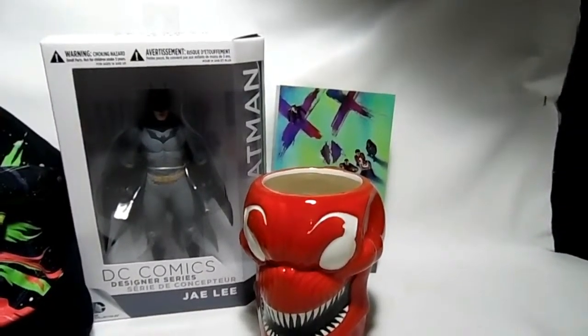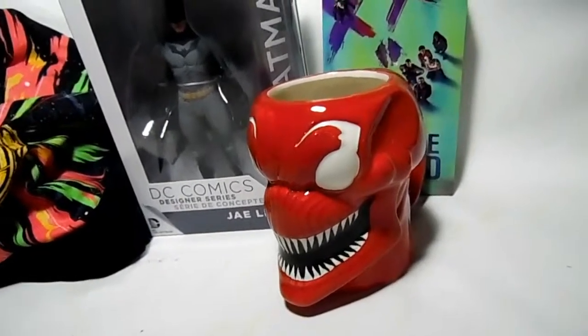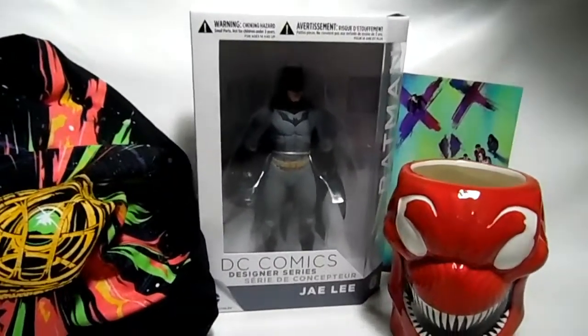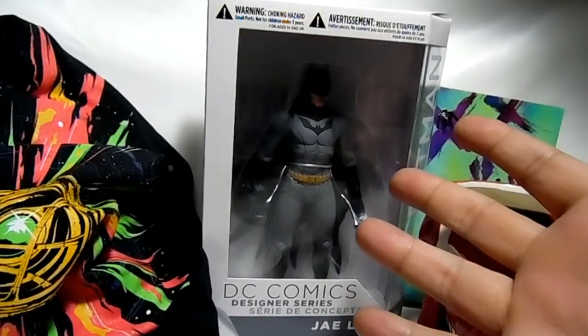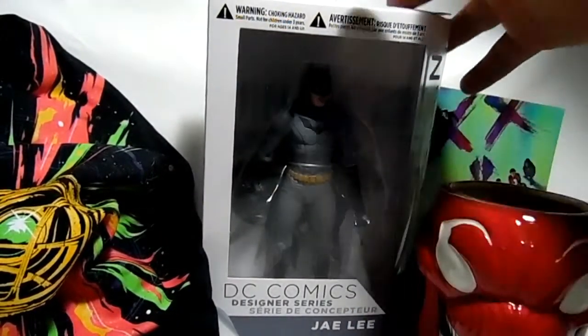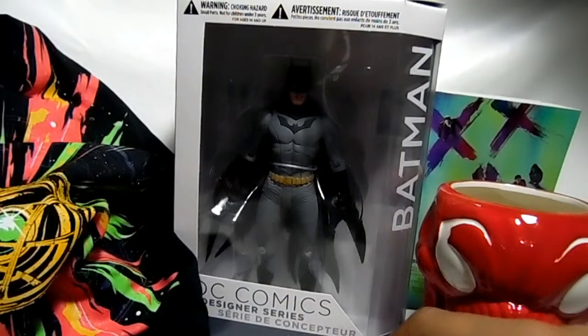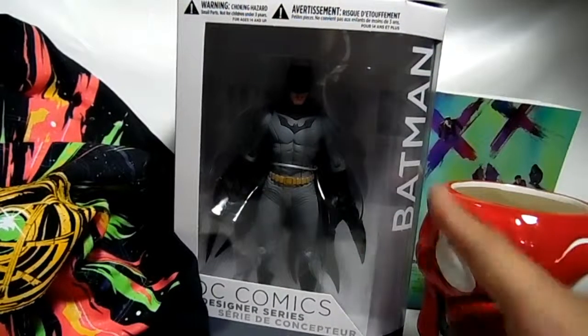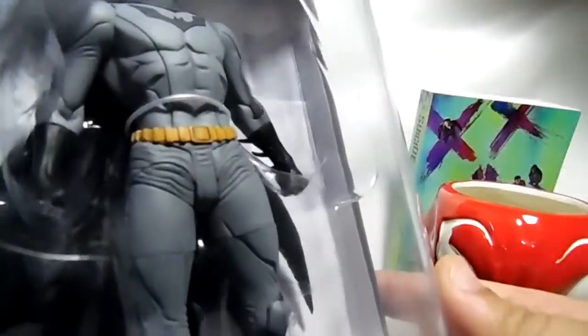If you're a book reader, that book is legit. That cup is awesome. And a full-size Batman action figure, which I don't actually own. And I love that you could see almost the whole figure, except for the feet. Nice little display window there. Batman on the side here. The figure itself looks nice.